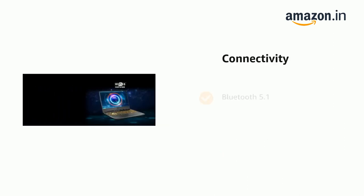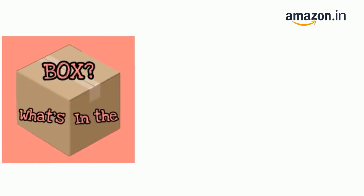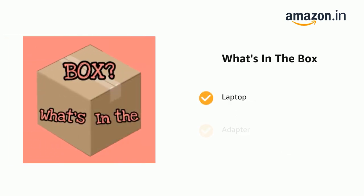It also features Bluetooth 5.1, Intel Wi-Fi 6 Gig+ 802.11ax 2x2, and connectivity technology, Ethernet. The delivery box contains the laptop, adapter, and user manuals.